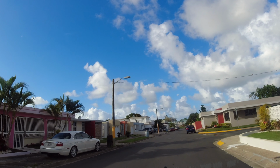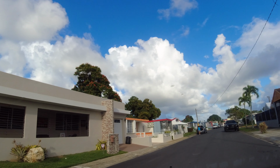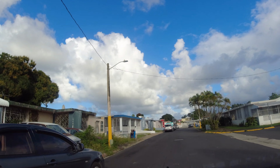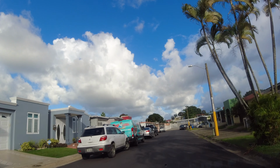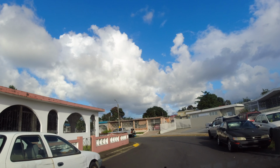And as you can see, they have a lot of cars here in Puerto Rico. A lot of times people will have at least three cars per household, and most of the time they're going to be selling a car. And all you have to do is maybe ring the doorbell, or if the people are outside, just say, hey, are you selling a car?